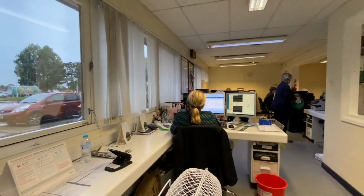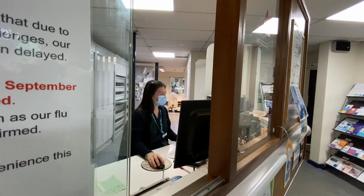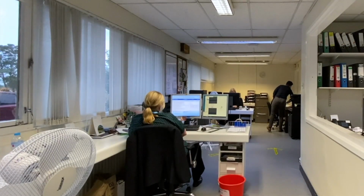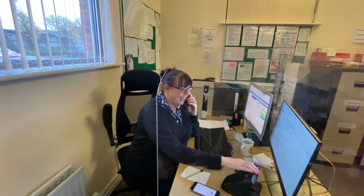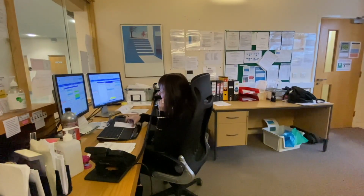This means that when a patient calls our practice, they'll be asked some questions by the receptionist first to help us understand the patient's healthcare needs before being offered an appointment with a clinician. This means that we can offer patients the best type of appointment with the most appropriate clinician for their specific needs. Now, there are different types of appointments.